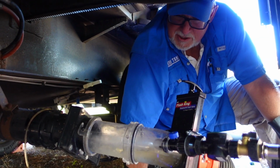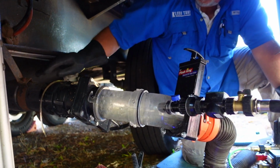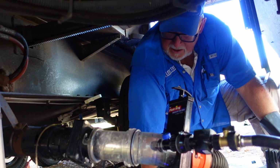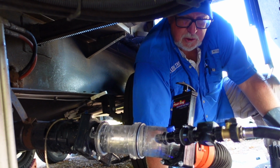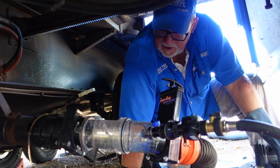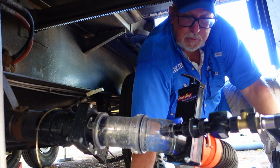So you keep one tank valve open at a time. Water is forced to go back up the pipe into the tank. Right now it's only going to go in the gray because that's the only one open. It can't come back down this way because this is closed. We're sending a wall of water into your tanks and we're about to rinse them out.